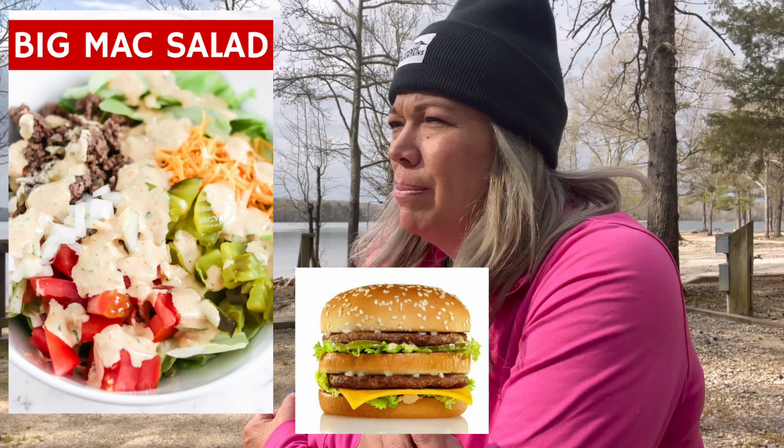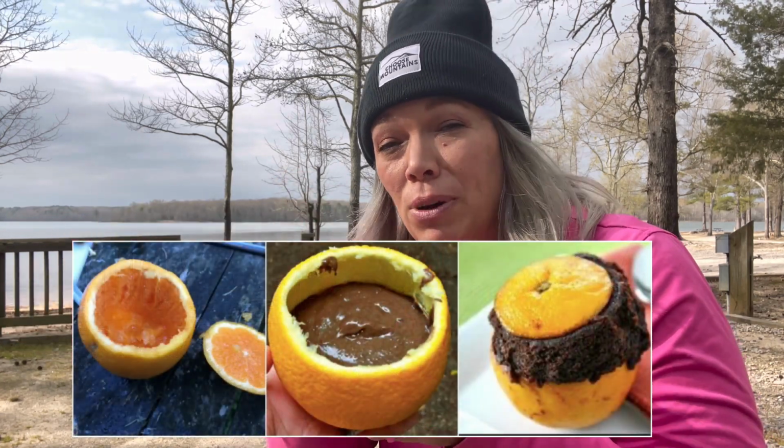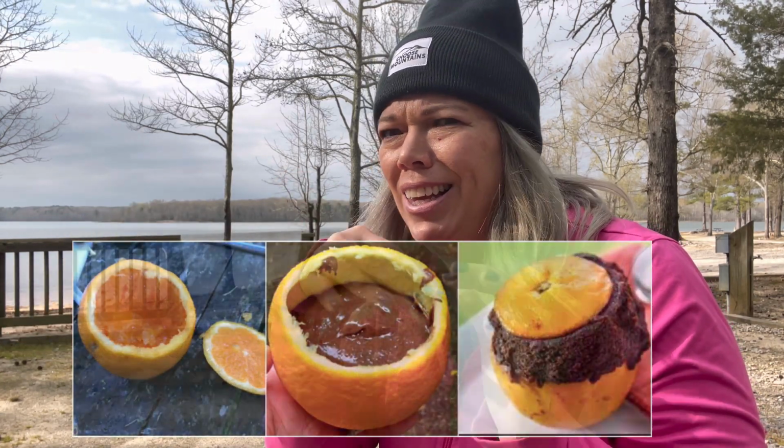And tonight I'm making a Big Mac salad. And the Big Mac salad traditionally is made with ground beef, but I'm gonna make it with ground turkey. So I'll show you all the ingredients with that. It's really, really yummy. And I'm gonna be making some brownies and oranges. And when I say oranges, I mean the whole orange, and you pour the brownie batter in there, and yeah, that's what dessert is gonna be tonight.